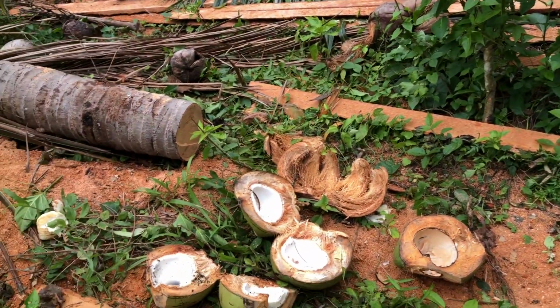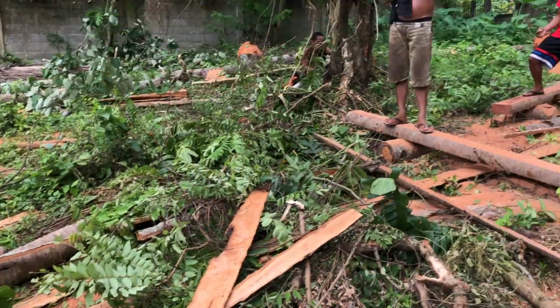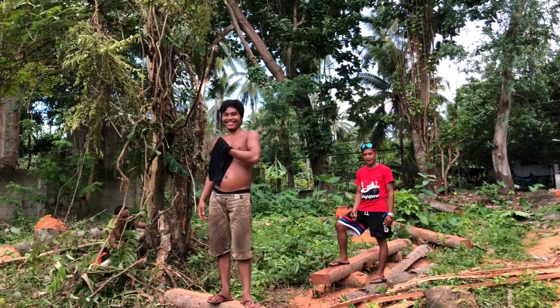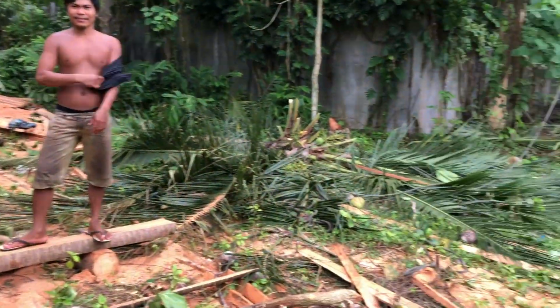So do you eat the coconut too? Yeah, but if we're not full. Oh, if you're not hungry. So that's your dessert. It depends on the tree, how long.